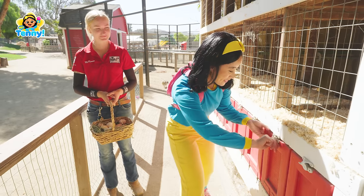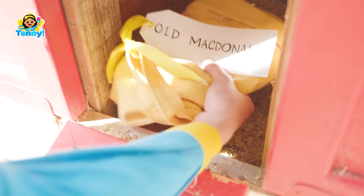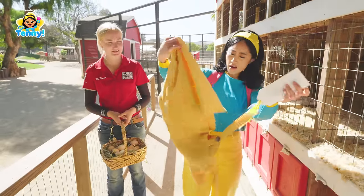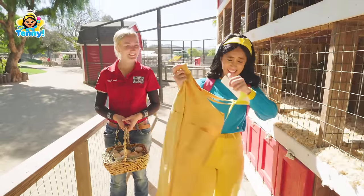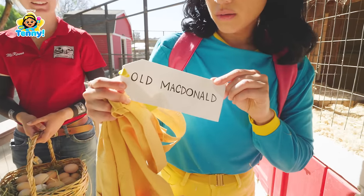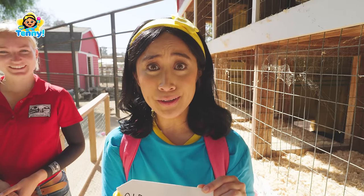I wonder how many are in this one. Wait a second. These aren't eggs. These are yellow overalls. And this tag says, Old MacDonald. Old MacDonald? Did I just say Old MacDonald?